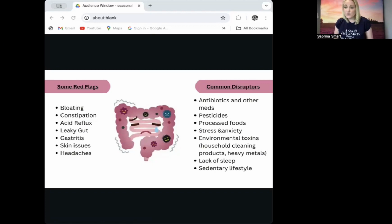Pesticides. Processed food is horrific. It has so many disruptors in there, stress and anxiety. We really want to think about what we're cleaning our homes with, because that is going to disrupt our bodies as well. And our lack of sleep, or a sedentary lifestyle. So are we active enough? Are we doing enough to keep our bowel moving?